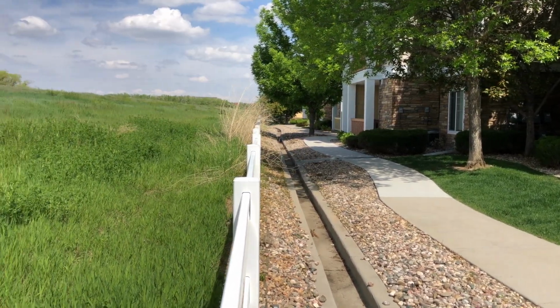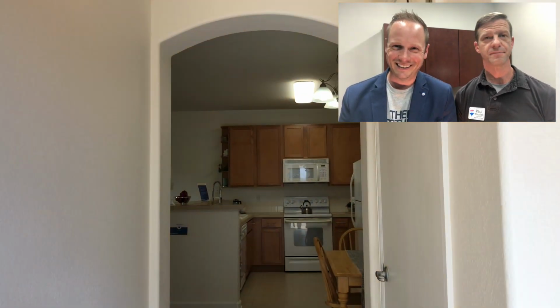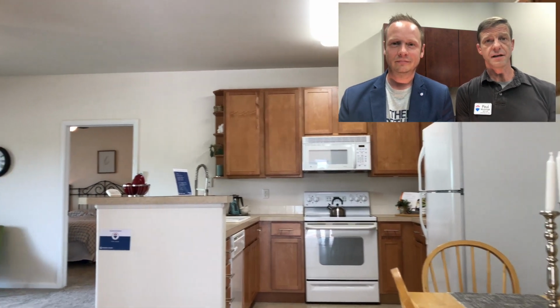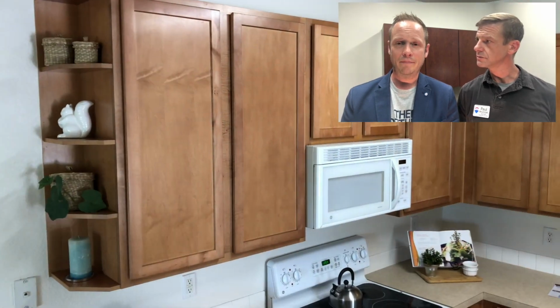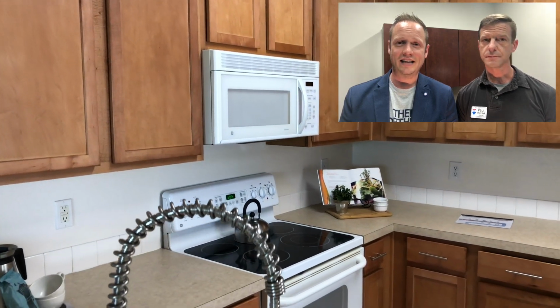And is there a lake? There's a body of water right behind there. Equalizer Lake. Yes. So nice open concept here. The kitchen has plenty of counter space. Really nice kitchen. Just a simple, nice condo. Beautiful cabinetry. And we're going to see your favorite feature here in a second.